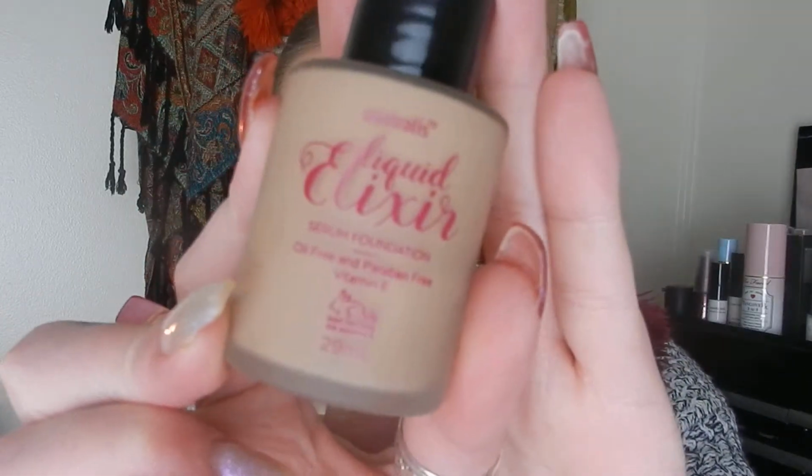So I've decided for this week I'm going to roll in 3 foundations, and that seems excessive, but I want to try the shades, and if they are too dark for me I can use them to mix into my pan project foundation. So the first 2 are from Australis. This is the Liquid Elixir Serum Foundation, and I got W25, which is a warm shade.